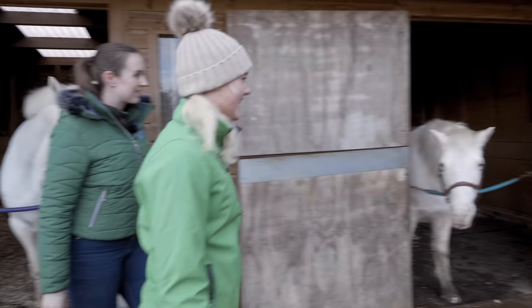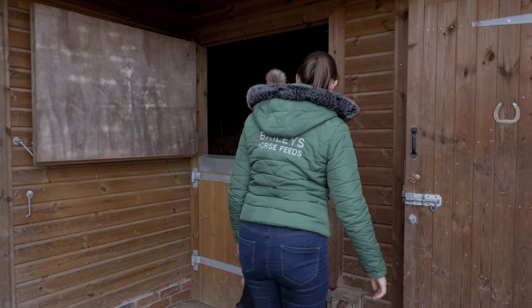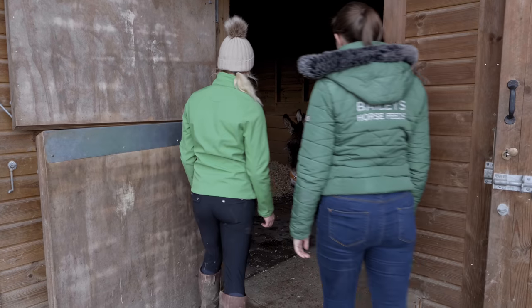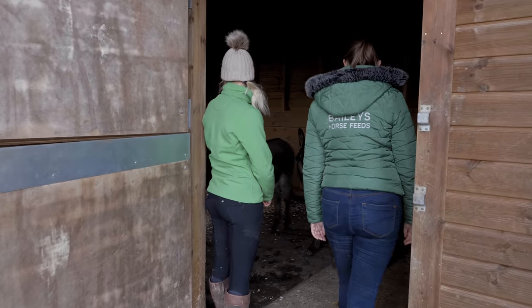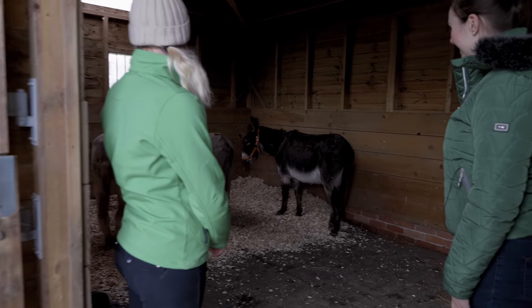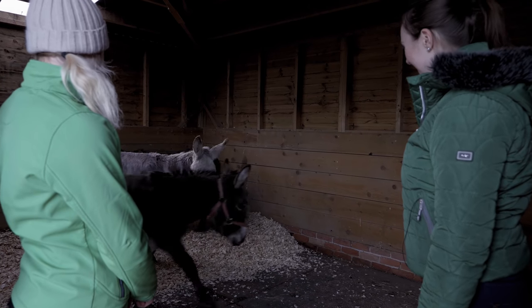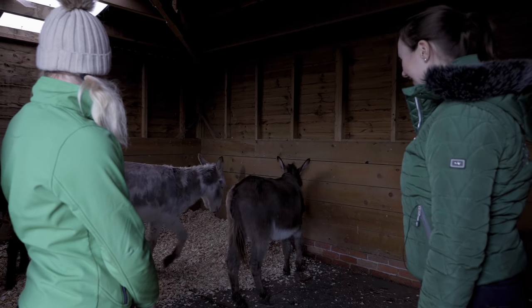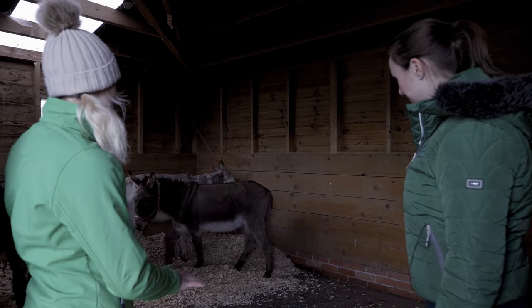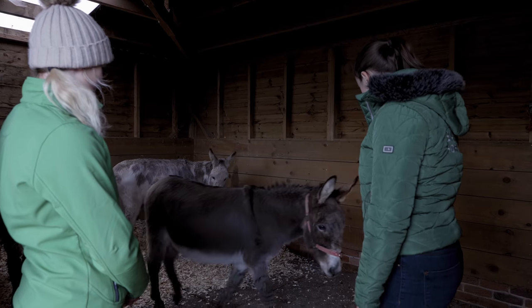And then over here in the end stable, we actually have the donkeys. So we've got three of them. They are 25, 26, and 27. Although that does sound quite old, being donkeys, they're probably not as old as you'd think they are, because they can live for quite a long time. Oh, having a little walk around. Yes, they're a little bit more nervous with new people, so they'll probably just have a little sniff around and say hello.